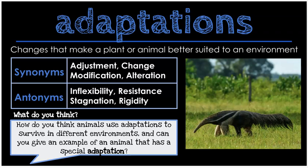What do you think? How do you think animals use adaptations to survive in different environments? And can you give an example of an animal that has a special adaptation? And again, you may pause the video here if you'd like.